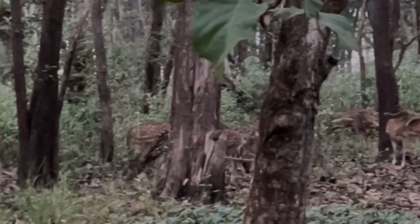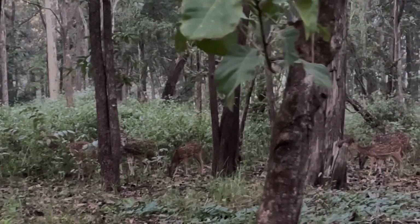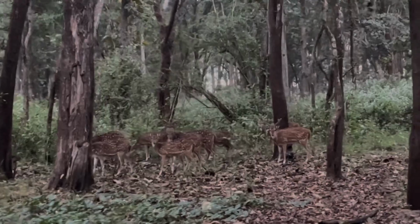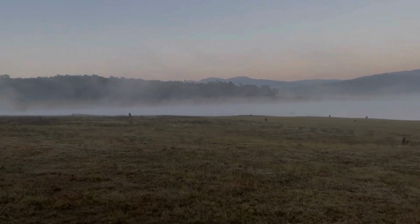Okay, so it was a wonderful experience, seeing all the animals, the enthusiasm, the eagerness to see the tiger, because this is a tiger reserve. We all were looking forward to seeing a tiger because it's a majestic animal, right? We never get a chance to visit these kinds of forest places.